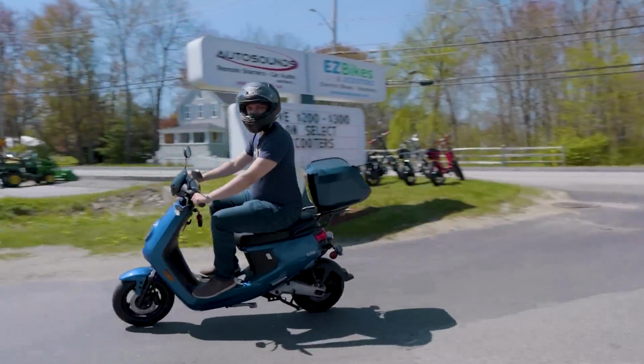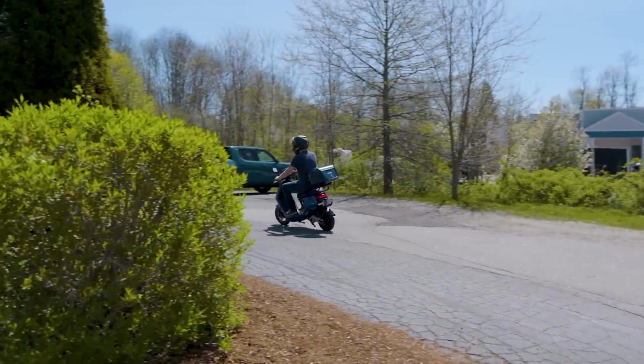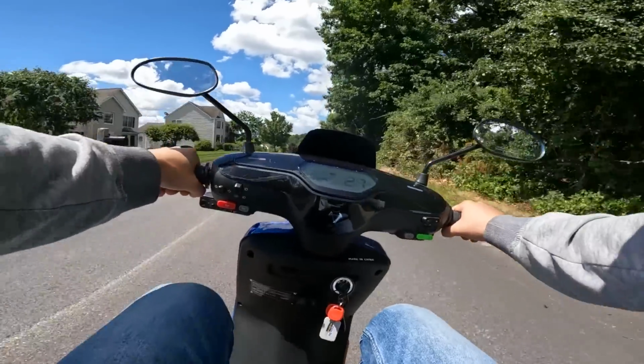But it is a quiet, clean, and cheap means of transportation that could very well save you thousands of dollars a year. To those of you already looking for a different video to watch, I understand. Please consider an EV as your next vehicle. But for those whose interests we've piqued, let's get into the details.